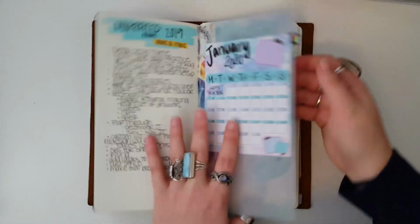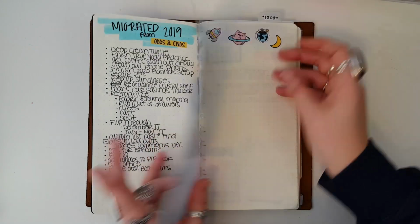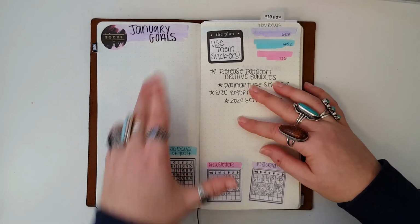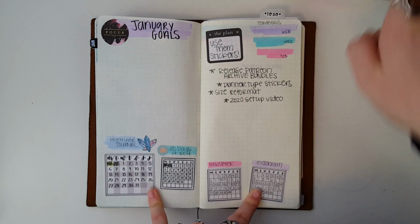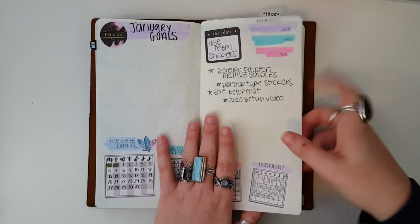Love that. This tab right here is from Shine Sticker Studio. I'm going to do a little reflection for 2019 on here. Then I have my goals, which I still have to fill out, and some trackers that didn't fit in my other tracking spread, which you'll see in my other planner in just a second.